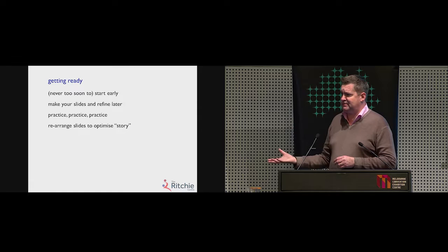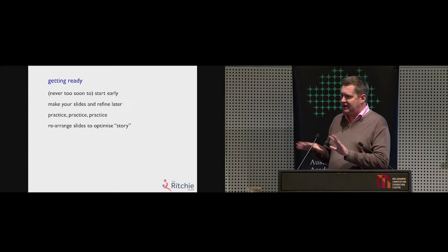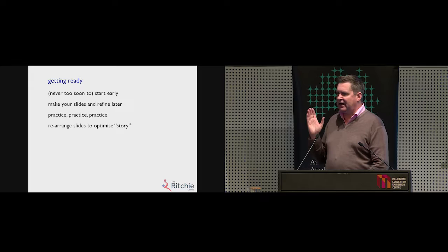But make a bit like writing, make a start in your slides. Don't worry about the formatting. You can tidy them up later. Just get your ideas down and get the plan out. And practice, practice, practice. As you practice, you might rearrange the slides because the story doesn't quite flow properly. I can't stress enough how important it is to practice.